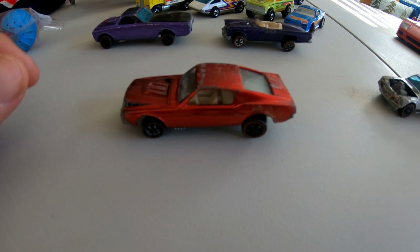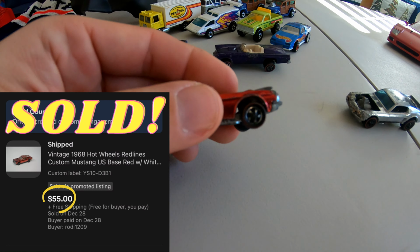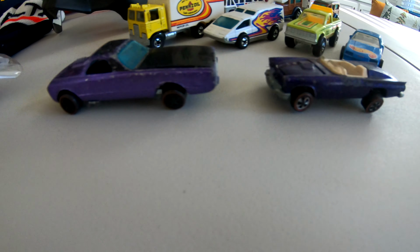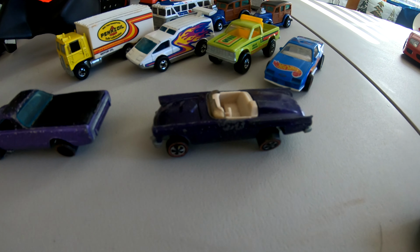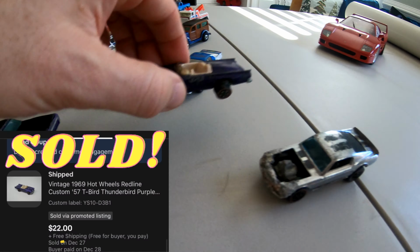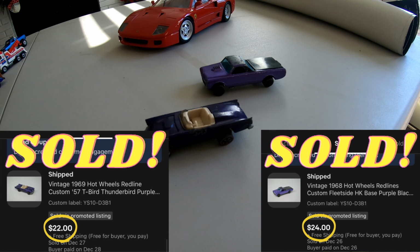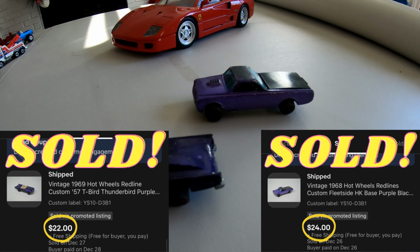Here's the custom Mustang in red. Again, that's probably a $30 or $40 car. And so are both of these. Purple wasn't the most popular color, so it's usually one of the more valuable colors you can get. Pink being the most valuable.